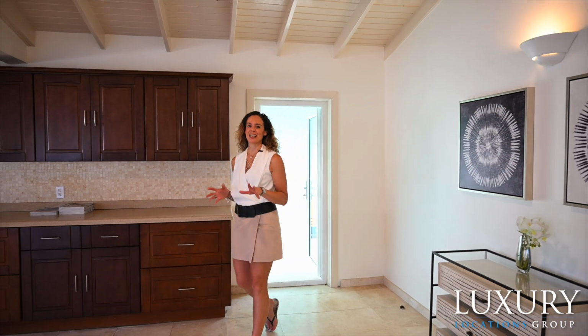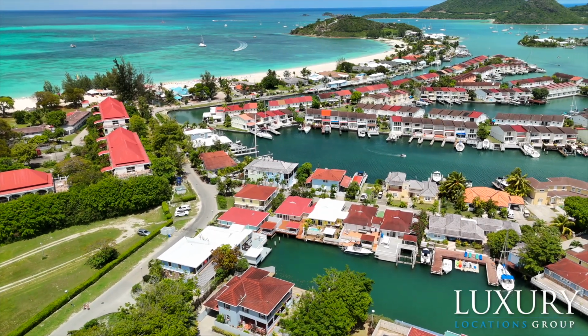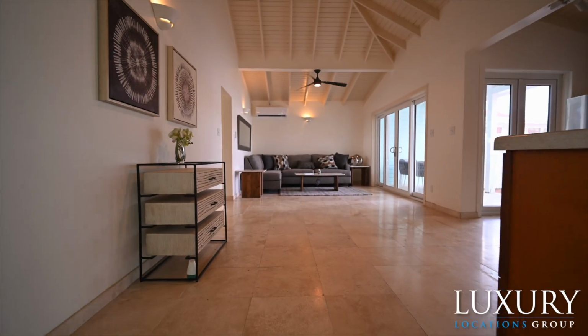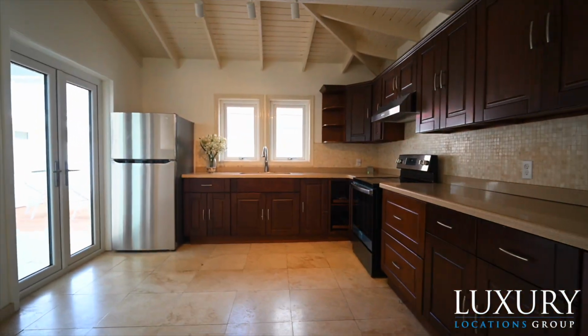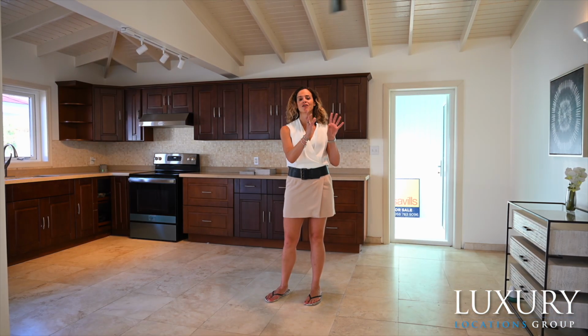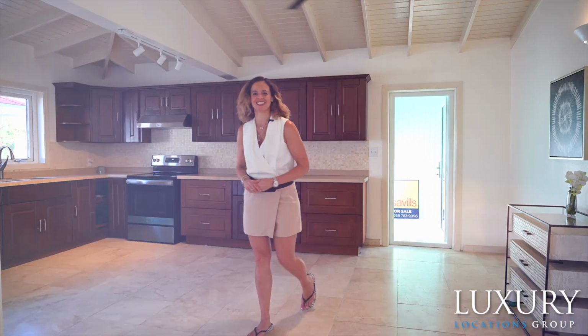Lime House is a 3-bedroom, 2-bathroom property on the south finger of Jolly Harbour. It's literally 2 minutes walk to the beach. And as you come in, you're greeted by this really nice open plan kitchen. You have your living room and your entrance hallway, and then you have 3 bedrooms with 2 bathrooms. Let me show you outside first.